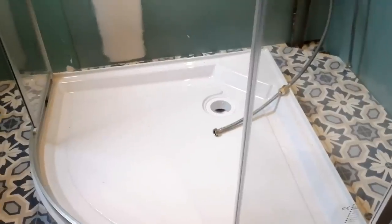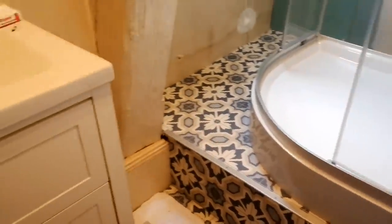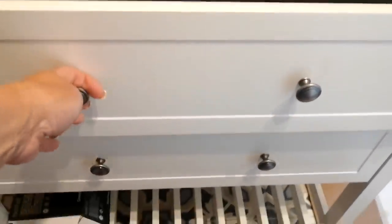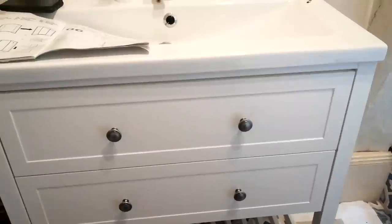This is a 900 by 900 quadrant. It's a decent sized shower, especially for a smaller bathroom like this one. I need an 07A. An 07A? Yeah. Right. I've got the drawers in here and in that spa, haven't I? Yeah. Nice soft closed drawers. And Patrick unfortunately hasn't been able to get his tiles yet, but this will be a usable bathroom even if it's not the prettiest for the time being.